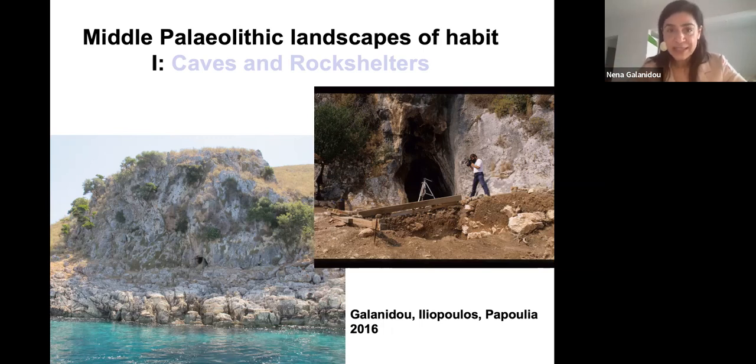So a large part of the activity relates to caves and rock shelters. Caves and rock shelters were inhabited, and in caves and rock shelters, systematic archaeology unveils the full gamut of activities associated with subsistence, maintenance and occupation. So caves and rock shelters are the first component of a triptych, the first of the Middle Paleolithic landscapes of habit, as we have termed them.